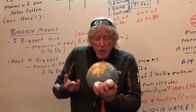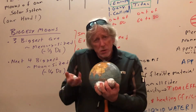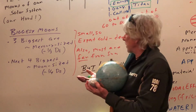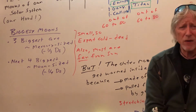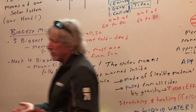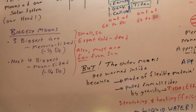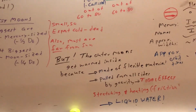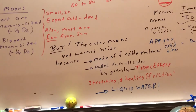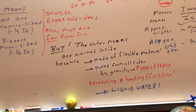Little bits, and smaller than this too. So little worlds, right? And they're way far out there. Come on, this is going to be cold and dead, right? Those things are going to be cold and dead. Of course they... well, we can guess, but we aren't always right. Small, so we'd expect them to be cold and dead.